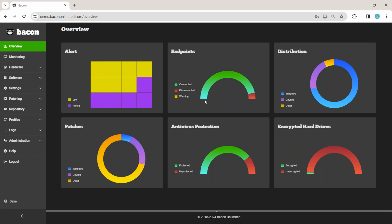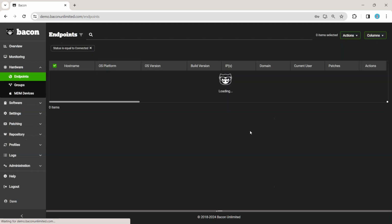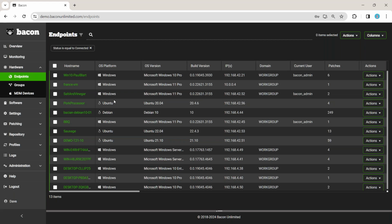Next up, we have endpoints. Very simple. So which endpoints are online versus offline? Our UI tends to be pretty interactive, so we're actually able to click on any of these graphs or any of these other ones here to drill down into where we're getting that data from. So if I click on this connected, it'll bring me to the endpoints table and it'll filter for connected endpoints.